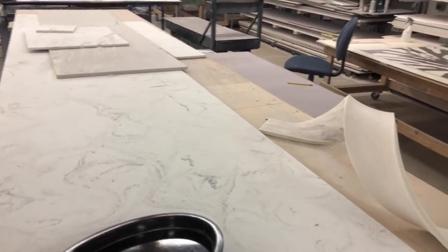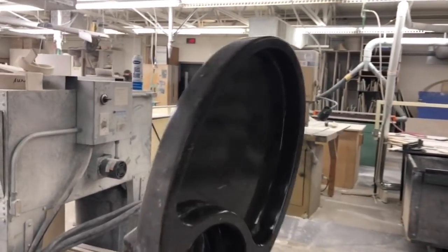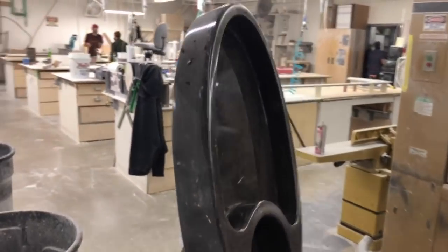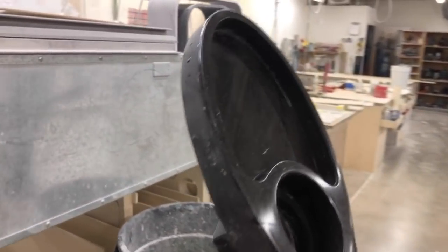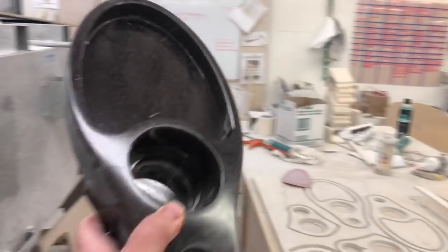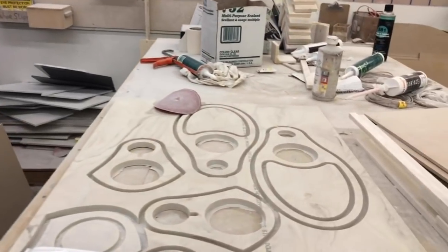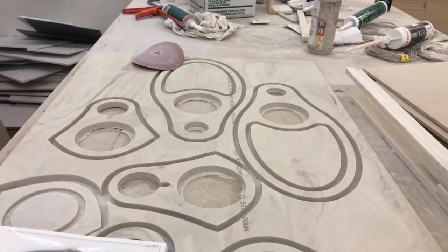Here's another thing I want to show you. This is the snack tray, all polished up. This one is a giveaway, meaning it's not going to be used in a coach. It's a demonstration piece. But that right there is a snack tray for an H3. And here they are cut out in Corian right there. Isn't that cool?